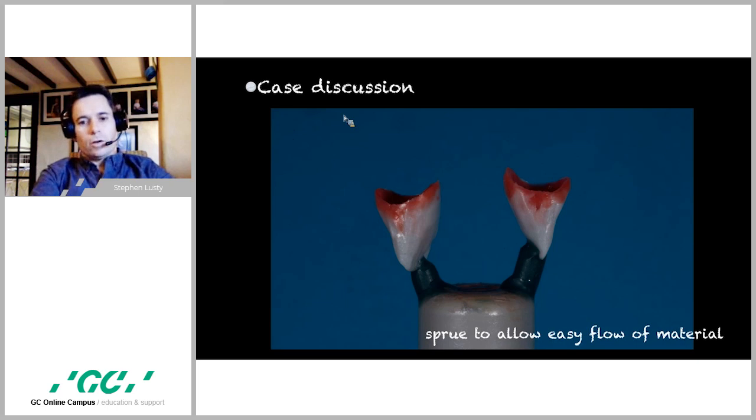The important thing is do not make material come back in itself. So don't try and put a crown in so that material has to travel up and then back down. Always try and visualize the flow to be unidirectional.